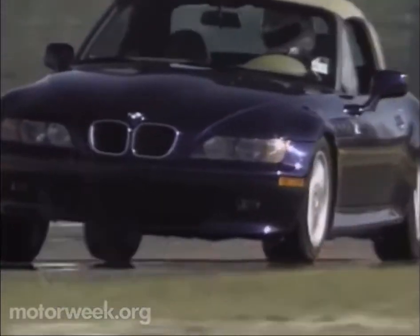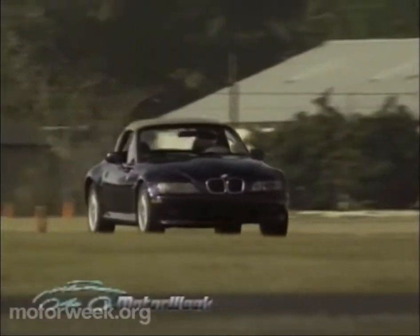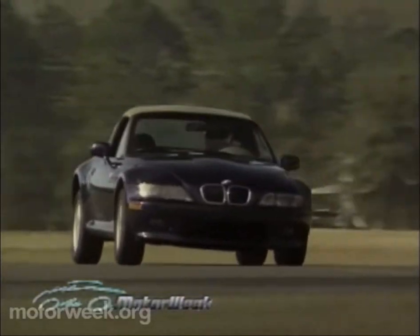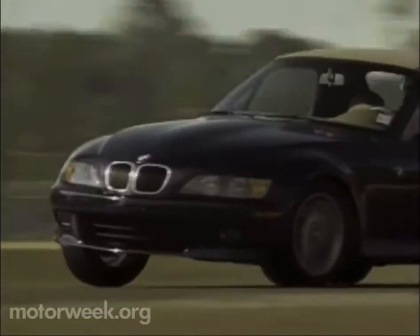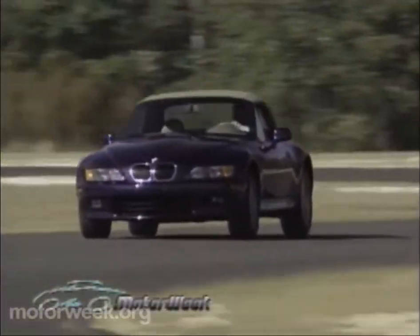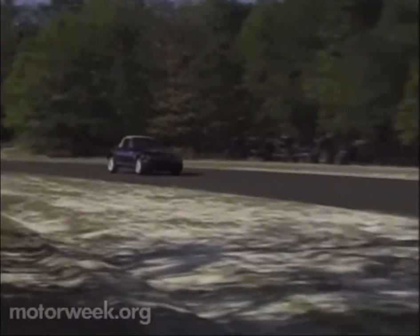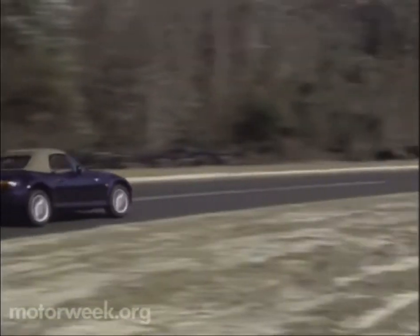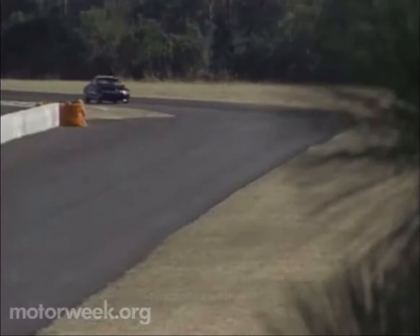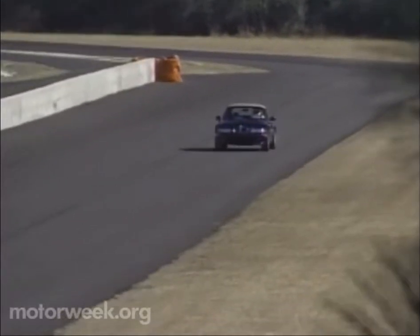But it was on the sweeping turns of Savannah, Georgia's Roebling Road Raceway that the Z3 2.8 really showed all its stuff. Unlike the four-cylinder Z3, the six-cylinder has long legs suitable for the Autobahn. The 6 launches the Z3 off the corners with authority, and the torque pulls well up to the 6,700 RPM red line.